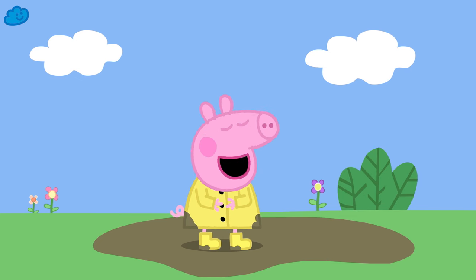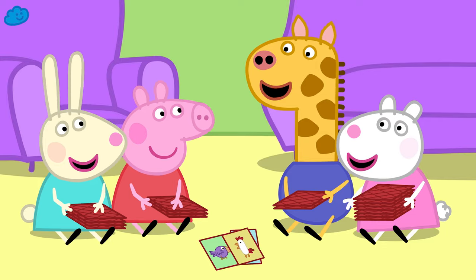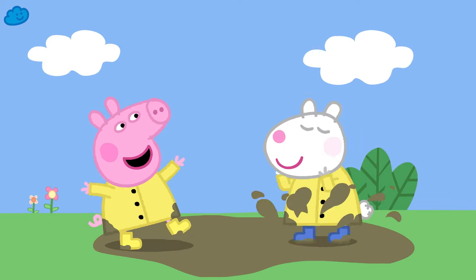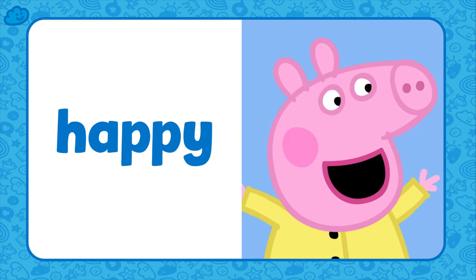Peppa is feeling very happy today. Yippee! What a lovely smiley face, Peppa. What might you do when you're feeling happy? You might smile and laugh. You might sing a song. Or even jump in a muddy puddle. It's great to feel happy. But sometimes you don't feel happy.